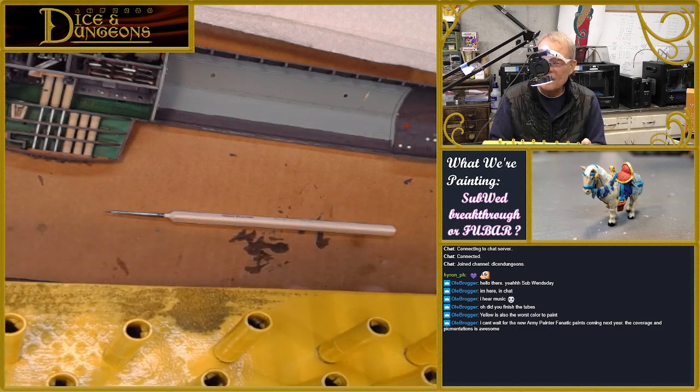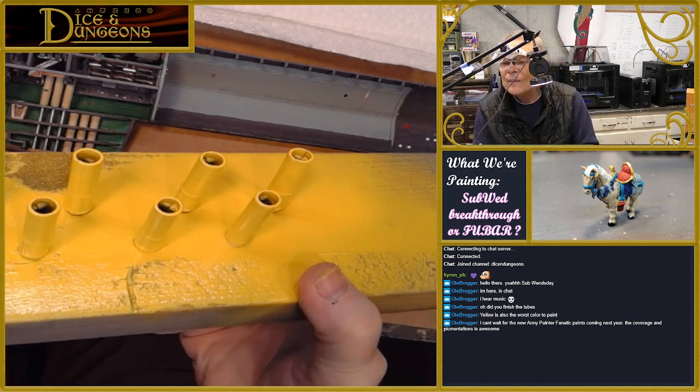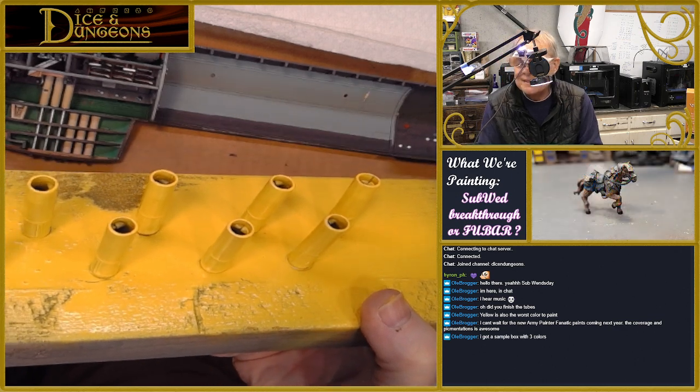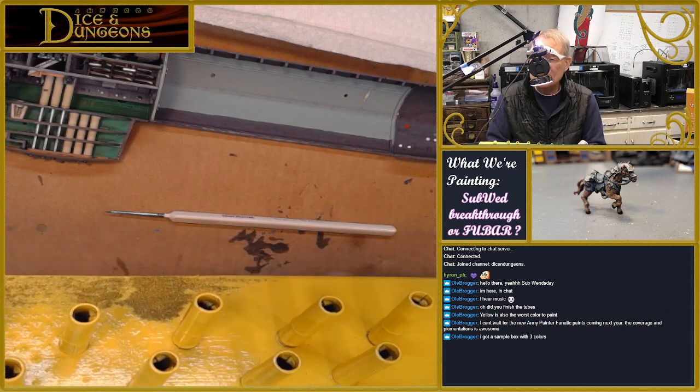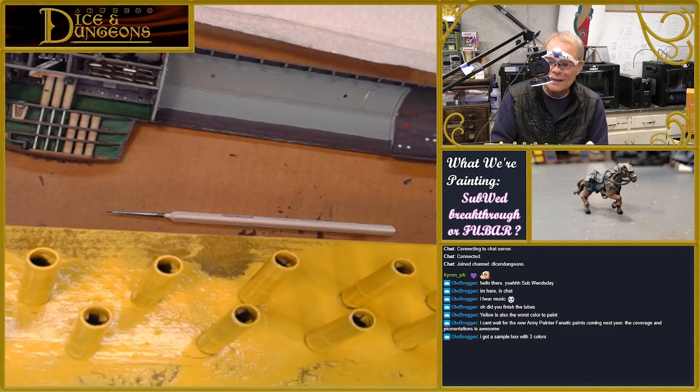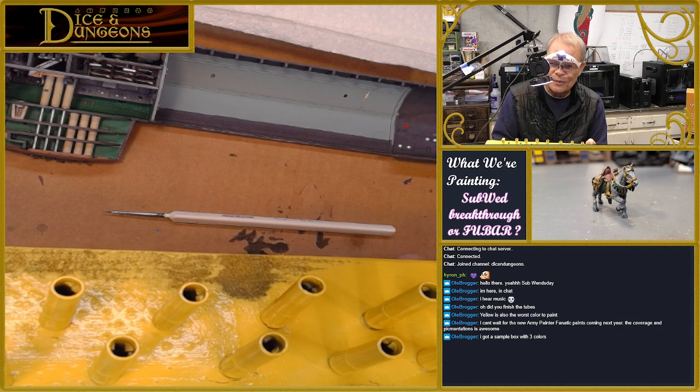Wow, I'm going to have to... Army Painter Fanatics. Are they spray paints? Or are they brush paints? Or are they like brush and airbrush paints?